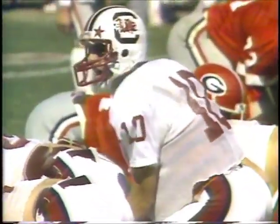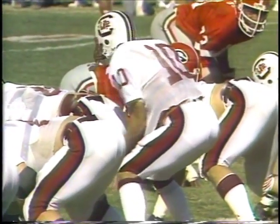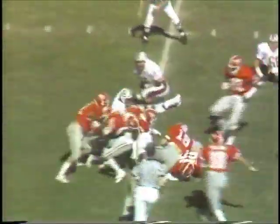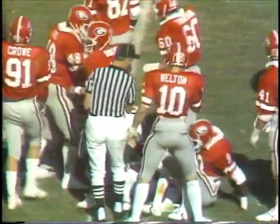First down for the Gamecocks. Harper, the quarterback, gives it to George Rogers. Good blocking on the left side, and he gets the football out to the 34. He picked up 3 on that carry.